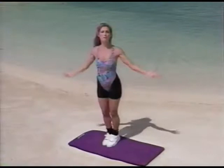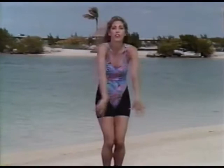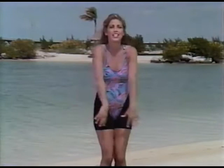Let's begin. Stand up nice and tall. Think about good posture, abdominal muscles tight, and let's have a great workout. Here we go. Pull it in and pull it out. We're first warming up our shoulders and our chest. Open and close. Good. That's it. Real big. Warming up the upper back and the abdominals.